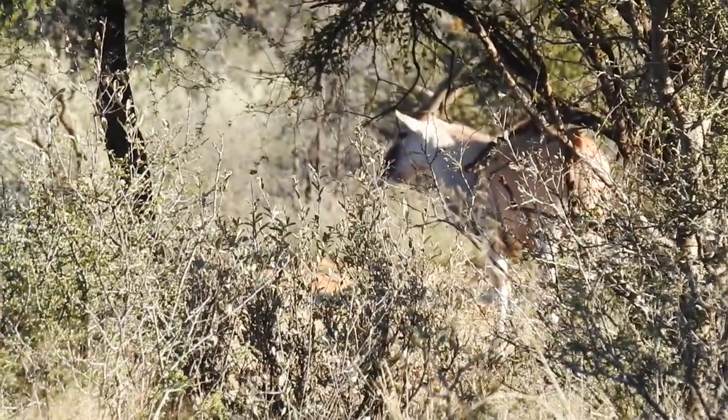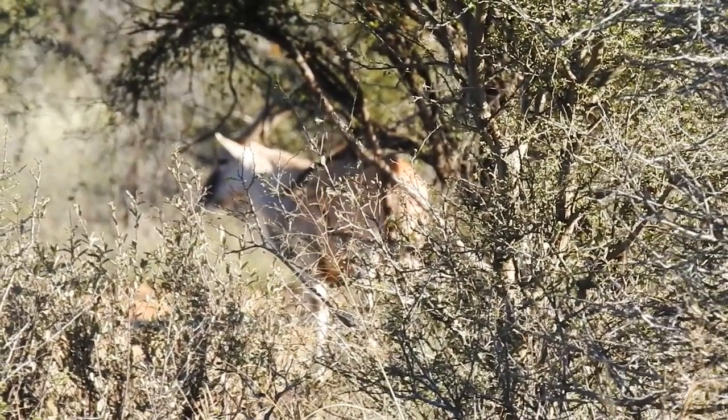Dante, my PH for the day, put out the shooting sticks. I took aim. I started getting buck fever, like major, because that opportunity finally arose for me to finally harvest that Eland bull that I always wanted.